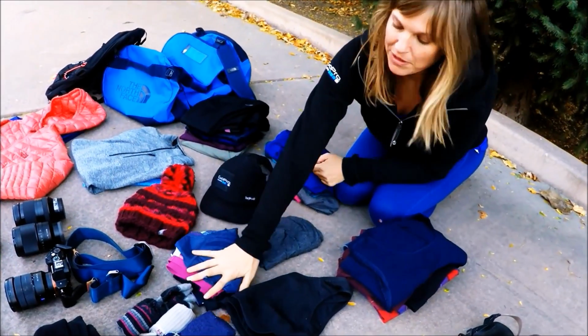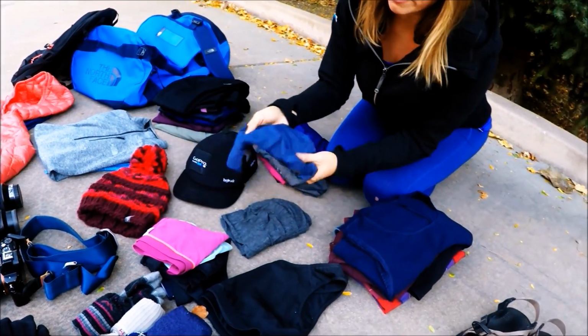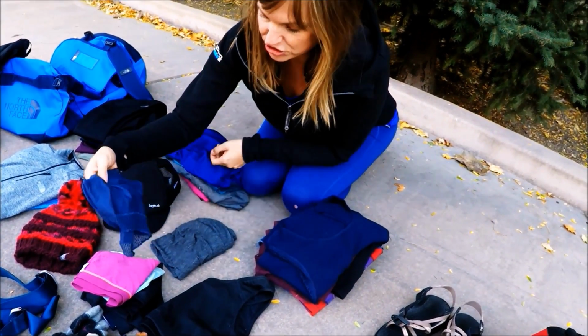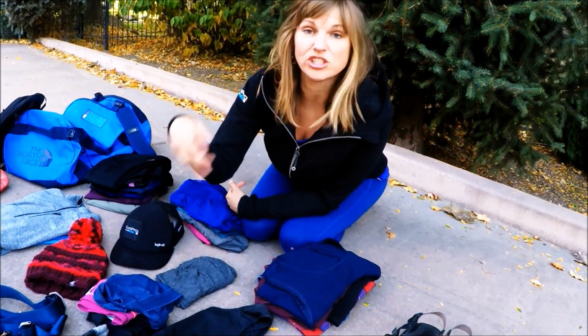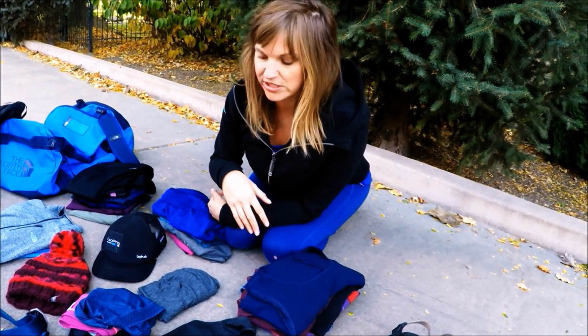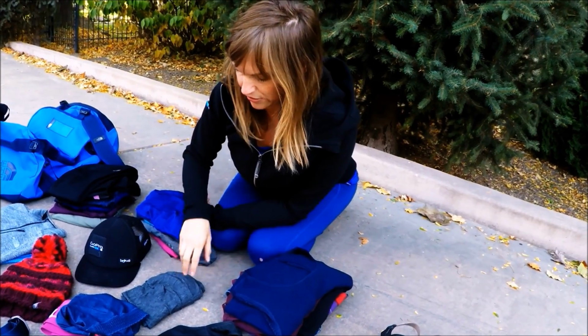I'm bringing about 5 pairs of underwear. These are all made of quick dry material. My favorites are made by Ex Officio. What's great about these is they dry super quick, so as you need to rotate through them, you can wash them in the sink, hang them up, and by a couple hours later they'll be dry. So you can wash them at night at the tea houses.